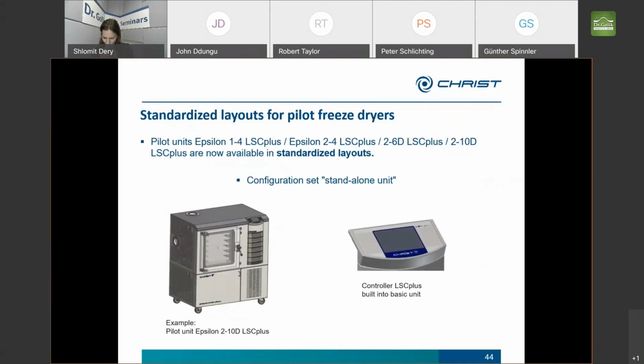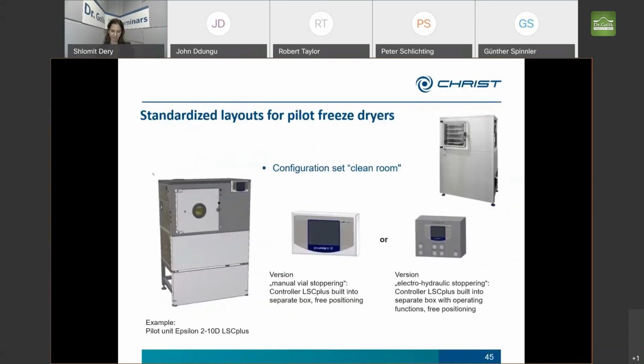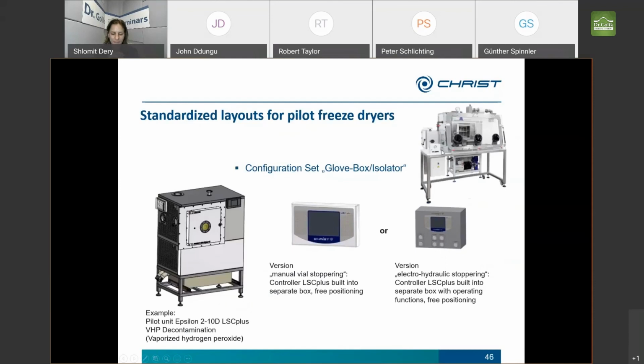How do these pilot freeze dryers look? We have standard sizes that look like this one, standalone configurations. Further, these are very easy to modify, for example built-in wall freeze dryers with the control separate, which can also be implemented in a clean room wall, or connected to glove boxes or isolators. So with these kinds of pilot freeze dryers, you are very flexible in installing them in your facility.